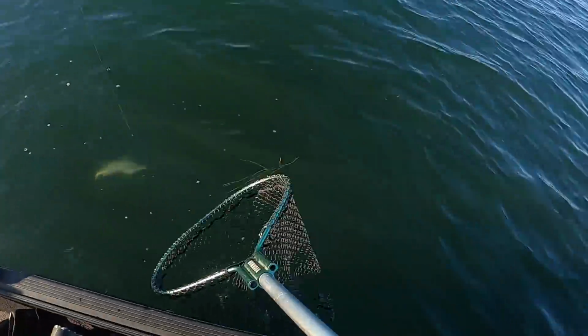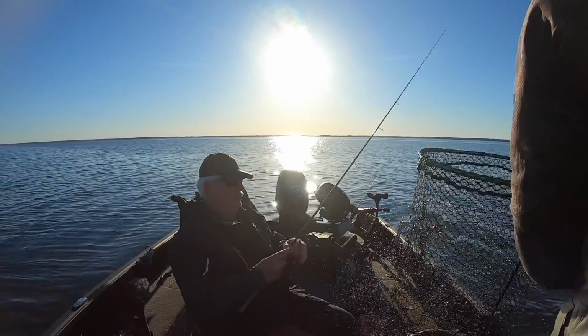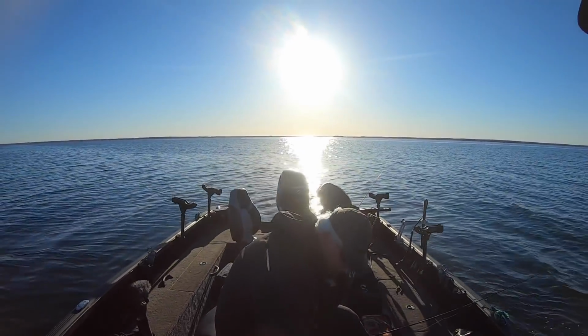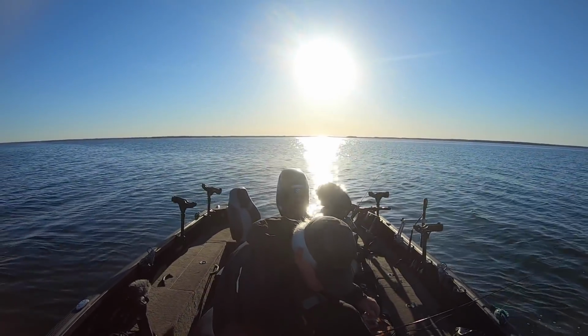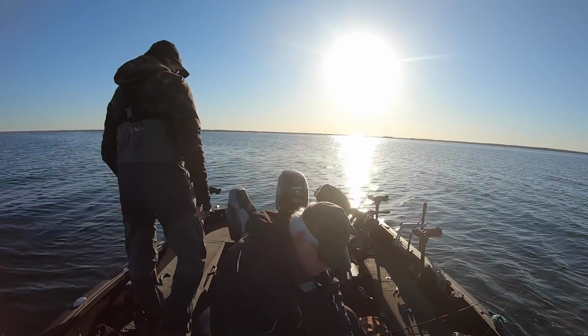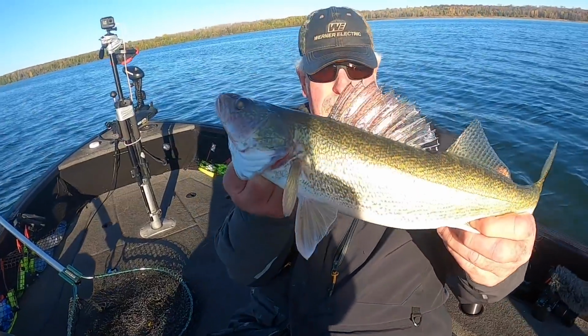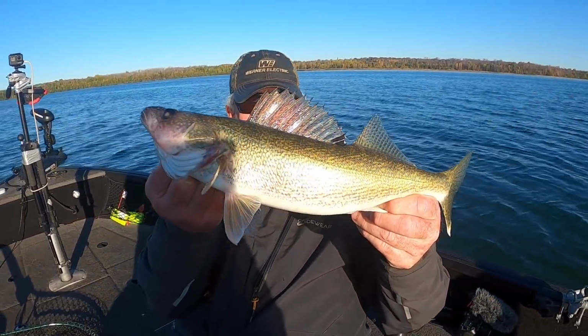There we go, look at that. Coming up and in the bag. There we go. Another nice walleye right there. He's off in the net. Now that we've both gone to an 1/8 ounce, it's definitely a little more productive. There we go. Just quality fish after quality fish out here.